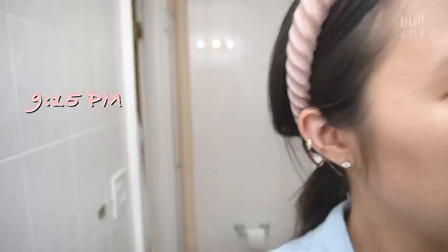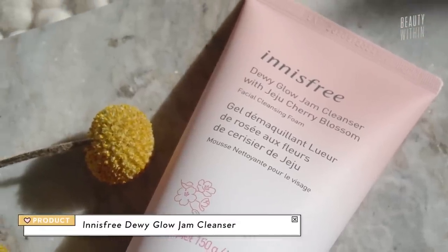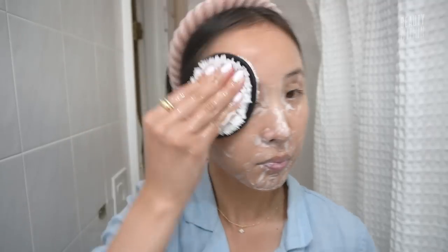Hello. Okay, so it is now 10:30. I'm just going to go in with this Innisfree. This is the Dewy Glow Jam Cleanser. Instantly bright. I'm going in with this.